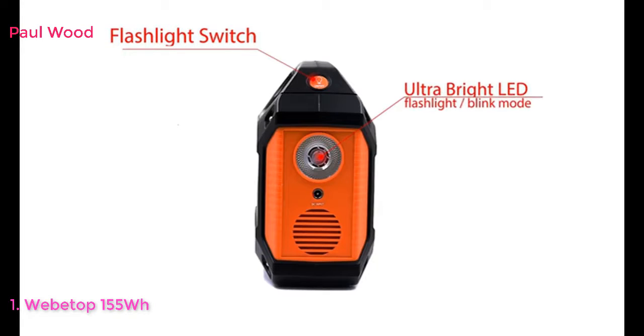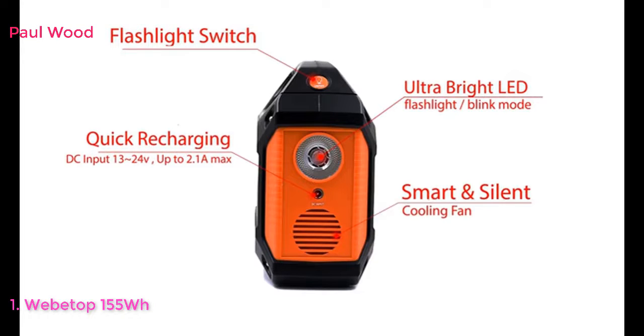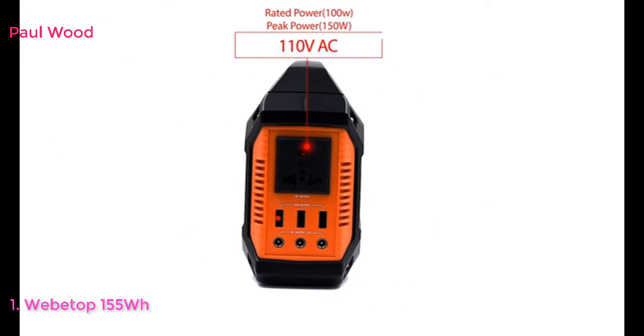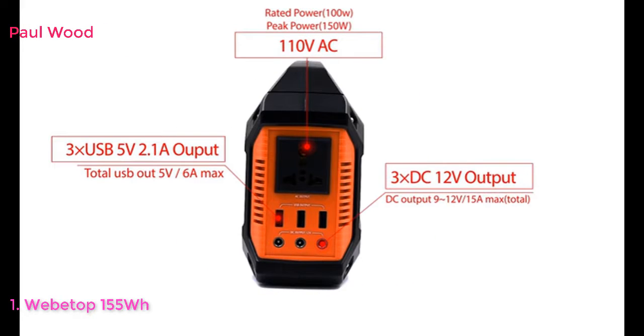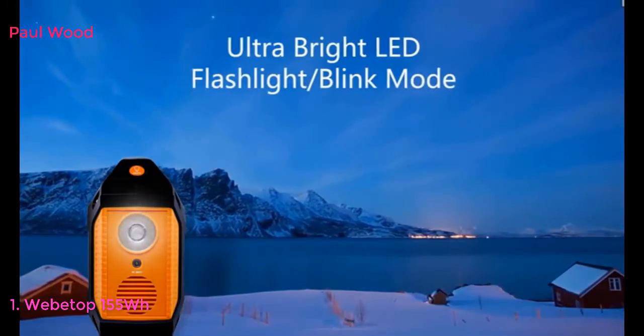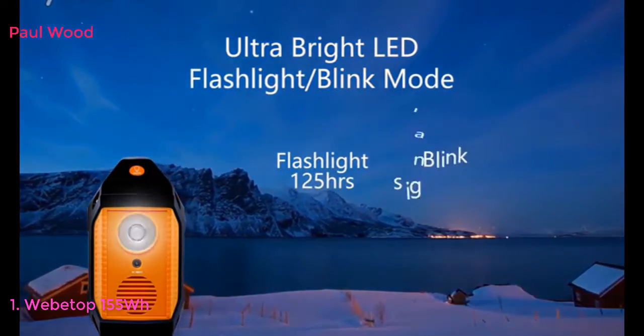Its built-in flashlight with blink mode could be a lifesaver during a disastrous emergency. With up to 7 outlets, it can always power your devices up. When darkness envelopes the earth, it could be even more useful.